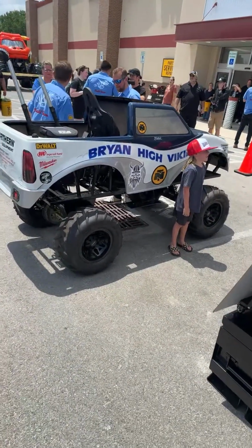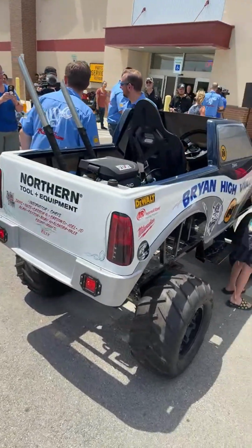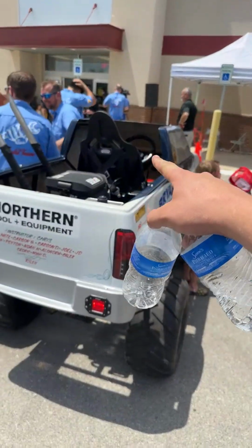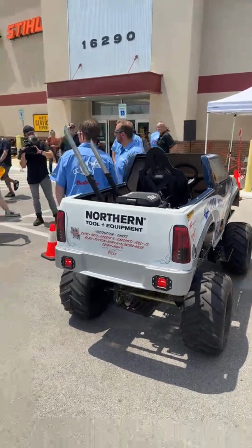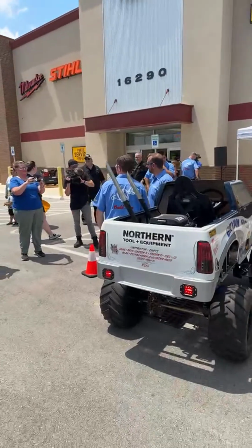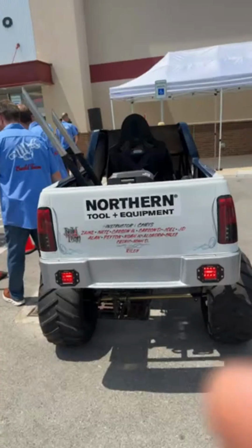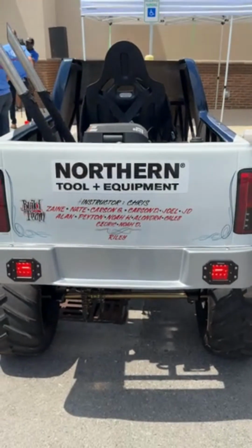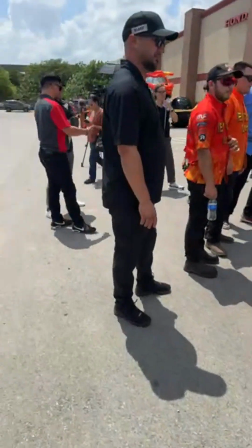But awesome. This is so awesome. Got one big seat right there in the middle, and then the steering wheel right up front. Look at that. Those are the owners of Northern Tool right there. Here's all the people who built it. Look at that. Really awesome.